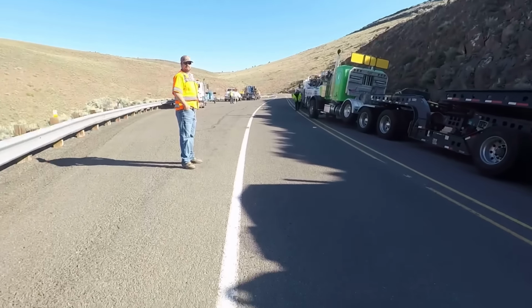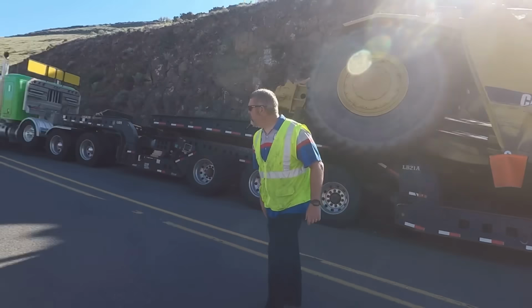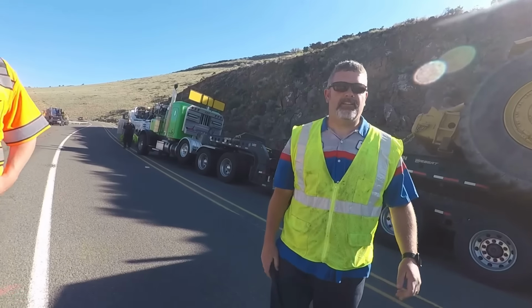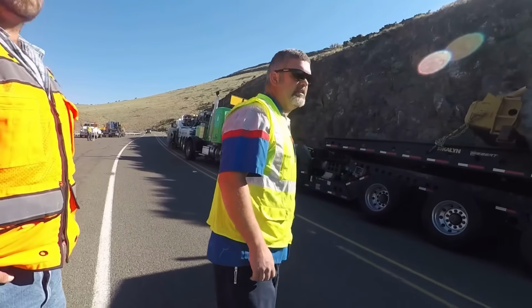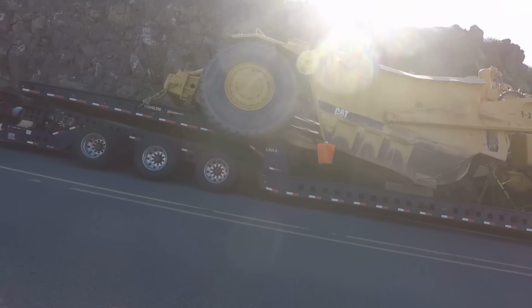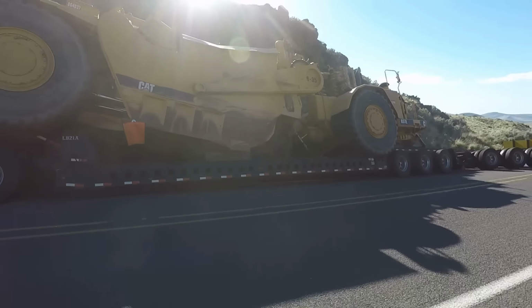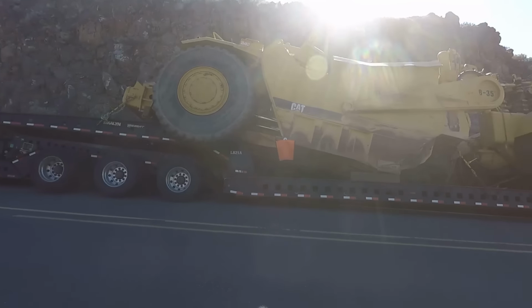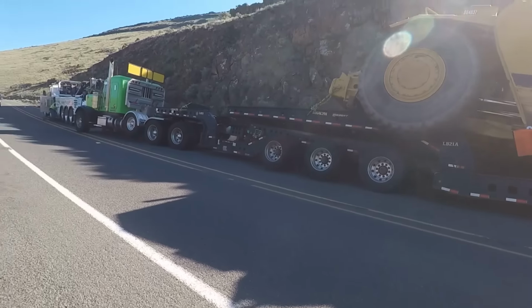Are you the driver? Are you with the tow company? Oh, okay. Any idea what just that weighs? Just the piece of equipment? He was telling me, what was it, 100? Oh, just that piece. Are you the driver? How much does just the piece of equipment weigh? 160. 160, so 260 combination. Yeah, 159,900. Wow. Gosh, that's crazy.